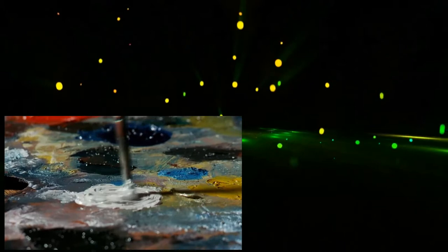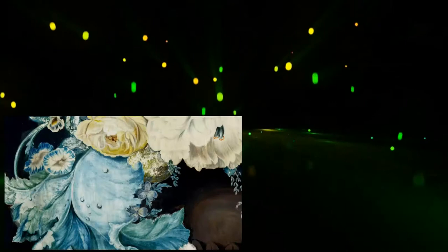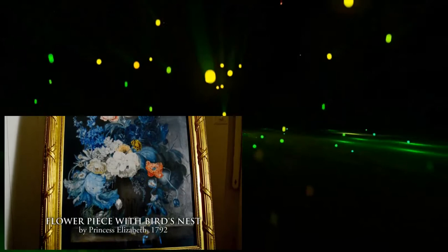That's really good, though. You know, the drops of water, leaves and things, and a bird's nest, you see. Brilliant. The moss.